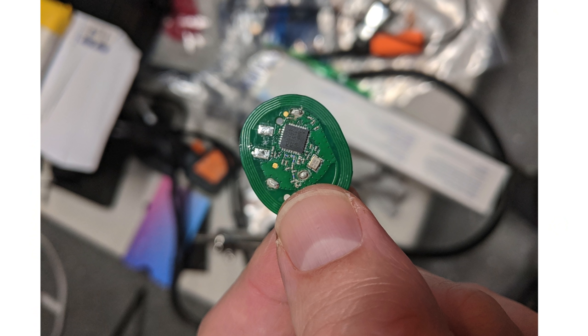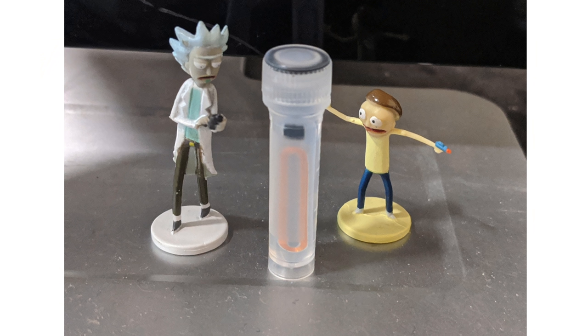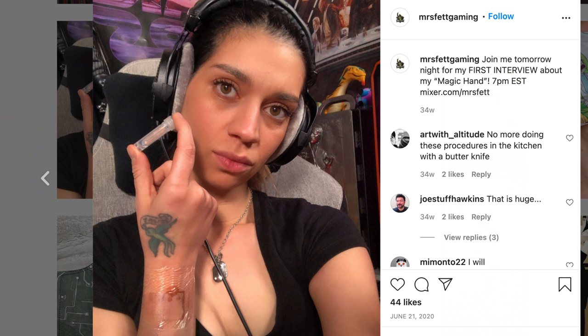So inside the magic band, if you take it apart, there's this little almost circuit board with a little chip. I guess you can take that chip out and put it into a little plastic vial, and then you can make an incision and put it into your body. Yeah, that's a thing. I don't know.